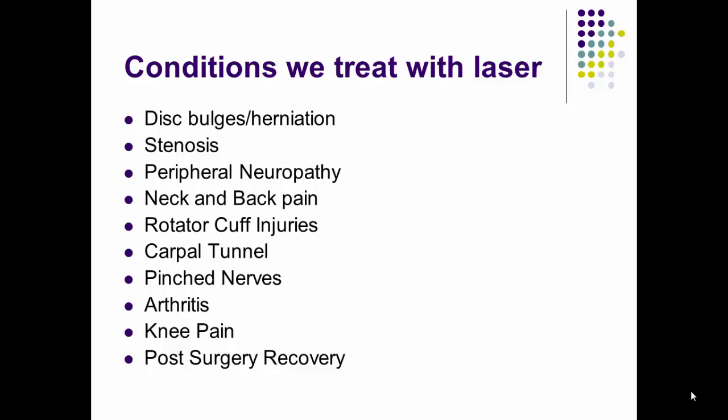Conditions that we treat with laser, I mentioned this earlier, we're going to go over it again. Disc bulges, stenosis, peripheral neuropathy, neck and back pain, rotator cuff injuries, carpal tunnel, pinched nerves, arthritis, knee pain, and post-surgical recovery. If what you've heard so far makes sense, you can contact my office at 760-777-4177 to set up a consultation.